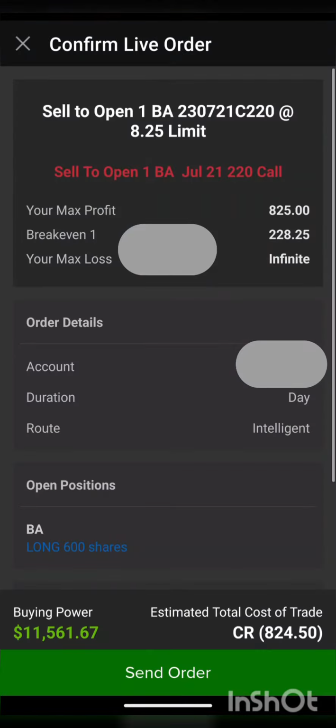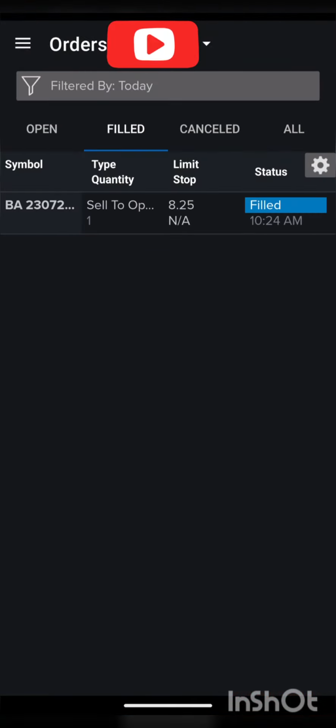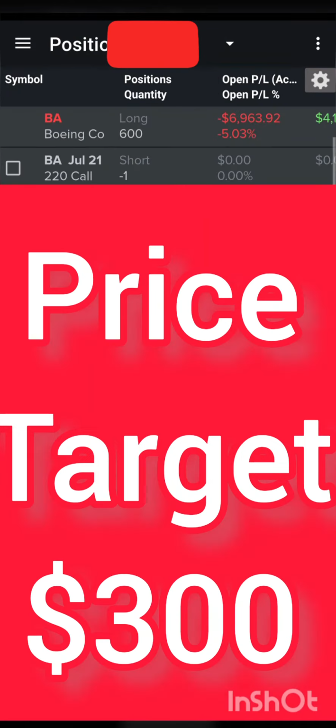$824.50. Break even, you can see, is 228.25. All right, let's look at the order. Filled at 825. So let's look at the position.